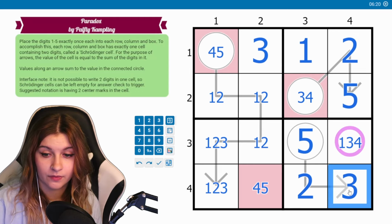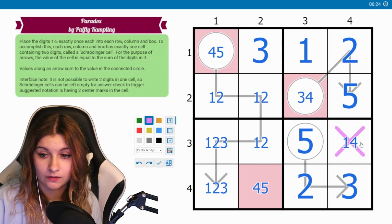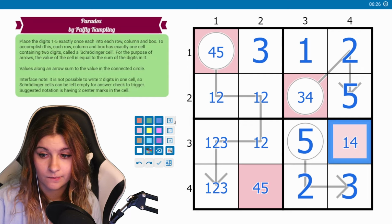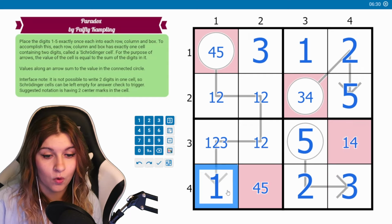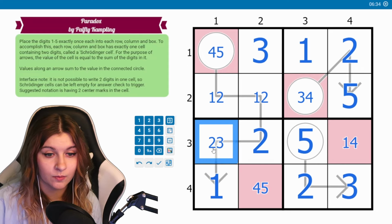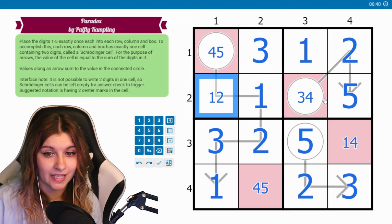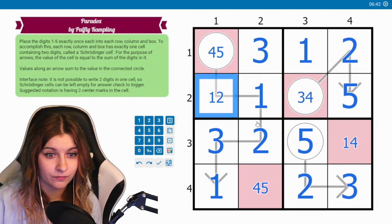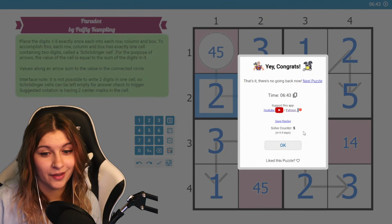Yes. So this is going to be a combined 1, 4. If this is 2, 3, this will be a 1. This won't be 1 anymore, so this will be a 2. This will be a 3. This will be a 1. And it says I can leave them blank for the solution checker. This will be a 2. That's it. There's no going back now.